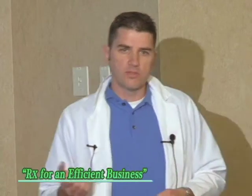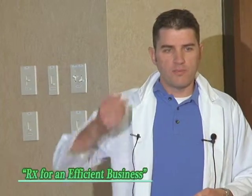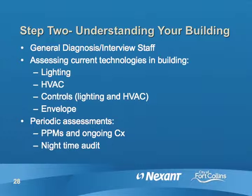There's so much about buildings and how they work, and if you know some of the technologies and the controls and how they're supposed to work, then those are the kind of questions you can ask your maintenance contractor or whoever works on your building to find out if you're maximizing energy efficiency in your building. So I'm going to go over these general steps, and these are the steps and the systems that we tend to review when we do an energy audit.